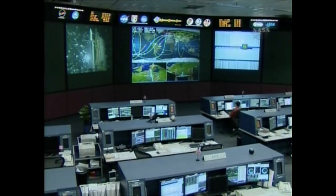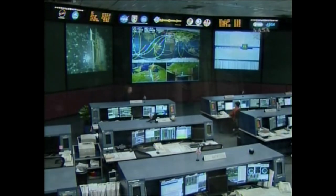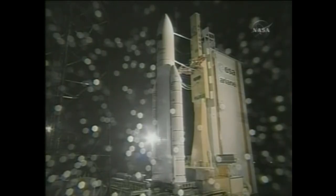So there's a glimpse of some of the early testing of the automated transfer vehicle that took place over the past year and a half that sets the stage for its launch about 33 minutes from now.